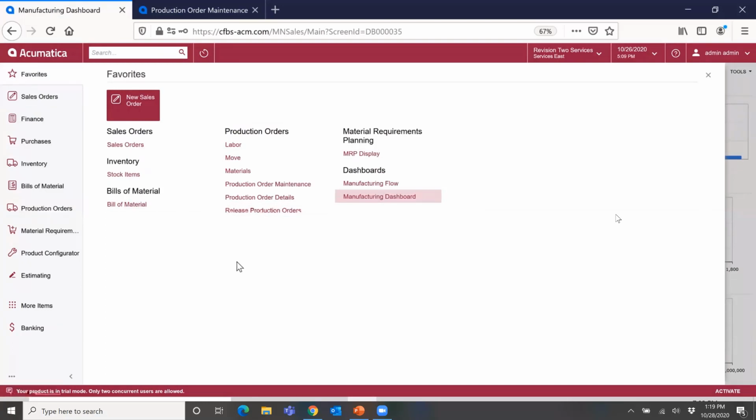As you can see, a lot of things you can do to make your day easier, to make the processes smaller or faster. So very nice navigation tool.